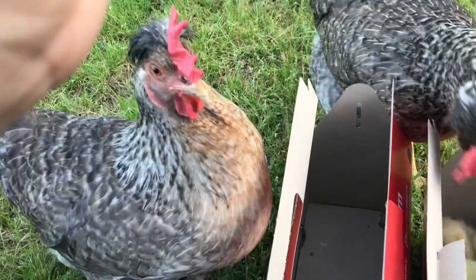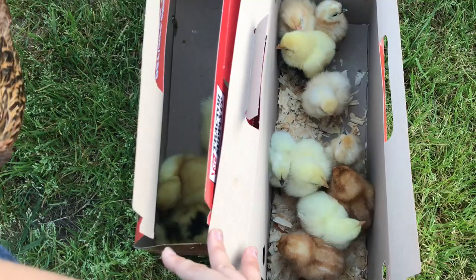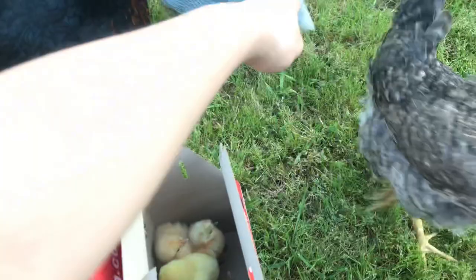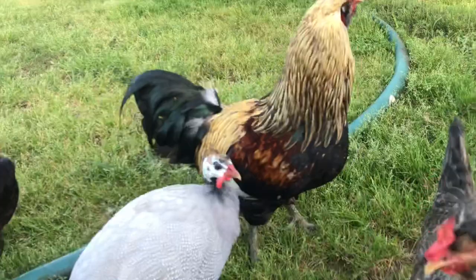Those are my Crested Cream Legbars. I love showing the chickens the chicks that we bring in because it makes them want to go broody. They start wanting to hatch their own babies. I don't like the guinea to be around them though. What do you think, girl? And the roosters always love having chicks around. They'll show them how to eat and peck around the ground. Isn't that right, Cooper?